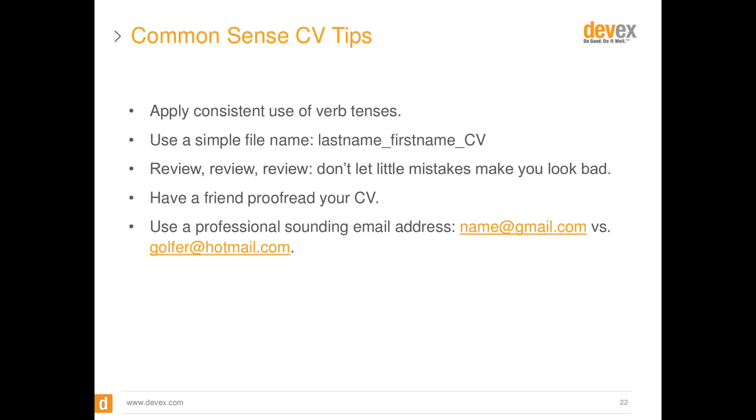So finally, what I want to talk about before we go into the question and answers is just some common sense CV tips. Again, your CV, it cannot be emphasized enough. Your CV is the first impression that a potential employer is going to get of you and of your experience. It's probably the most critical tool of your job search. It distinguishes whether you will be invited in for an interview, and again, it sets the first impression. So if your CV stands out, you stand out, and then the next step is to impress them personally, either through an interview or through follow-up.